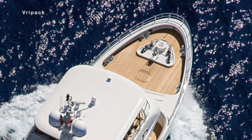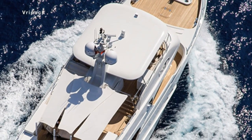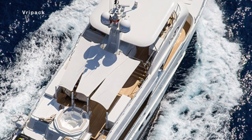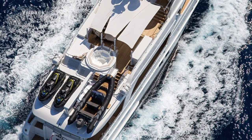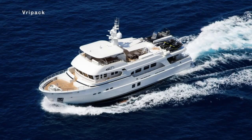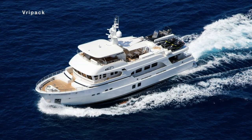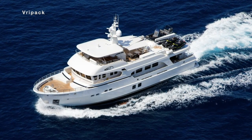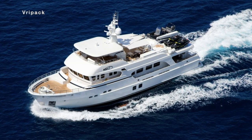Mrs. D, a one-off custom-built yacht designed by Vripack and built in 2013 by Moonen Yachts, is powered by twin Caterpillar C18s. She can carry just under 37,000 litres of fuel and has a cruising speed of 12 knots with a maximum speed of 13 knots.